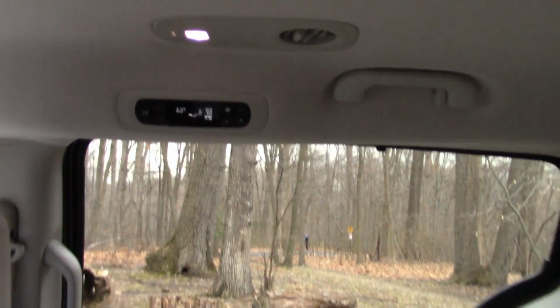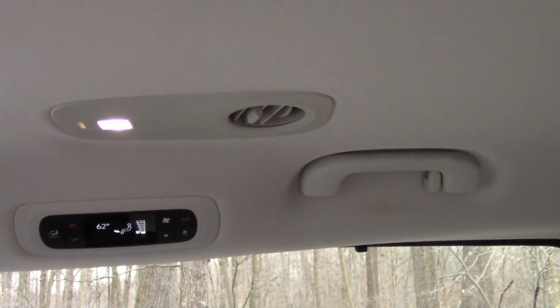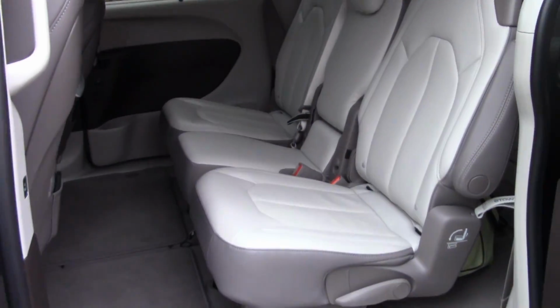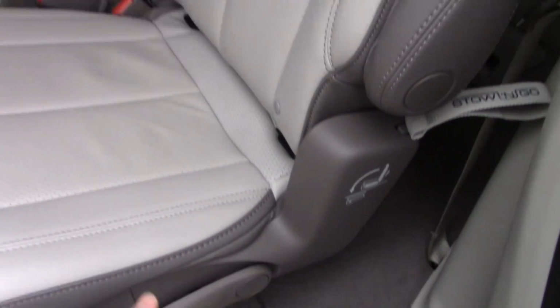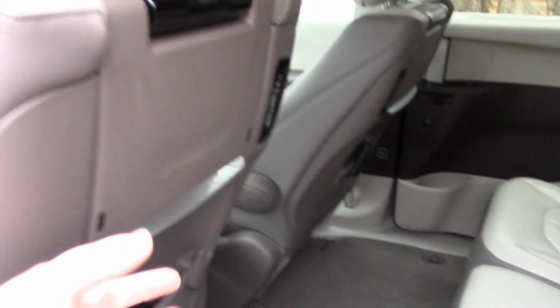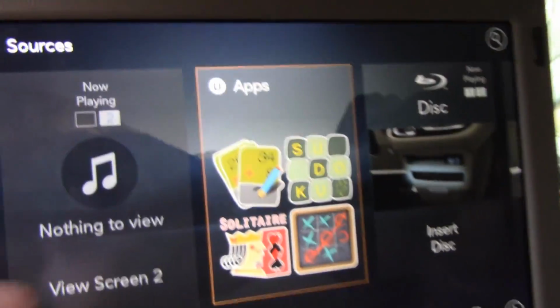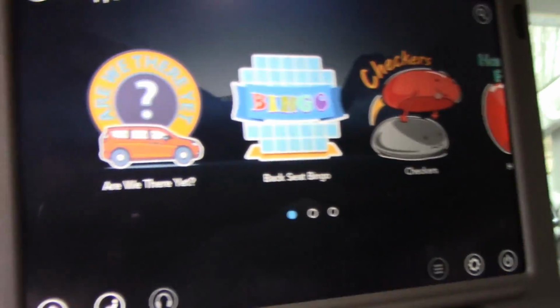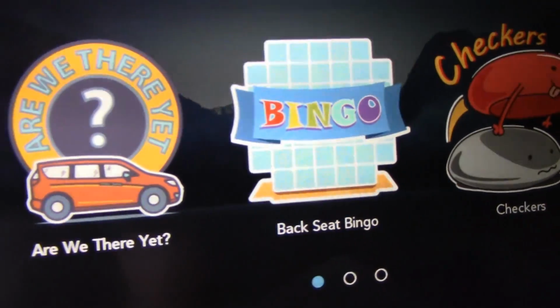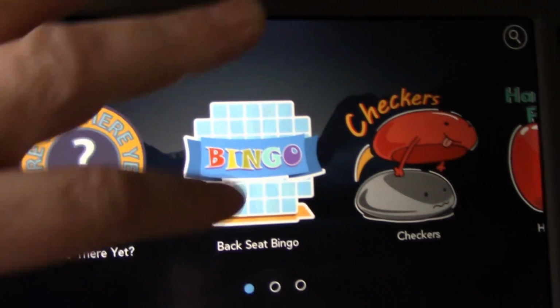Check it out. You get your own climate control here, and grab handle and vent, and of course, seating for 3 across. It's easy to get these seats out of the way if you want them out of the way. That's a nice feature. And look, you get an entertainment system out back here with apps, and you can go on in and play games like solitaire, where are we, you can find license plates and even checkers.